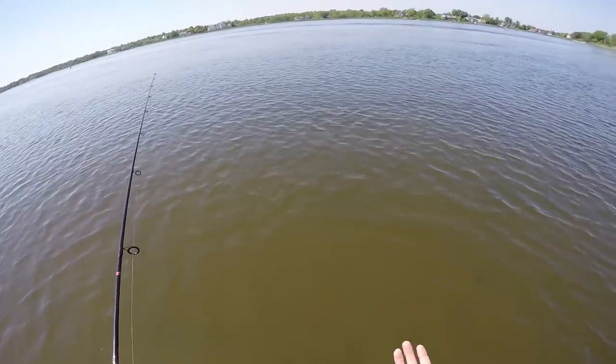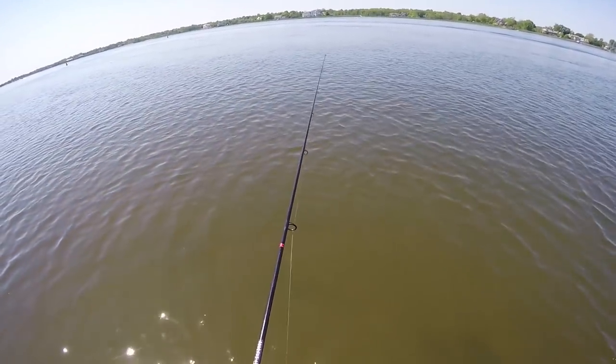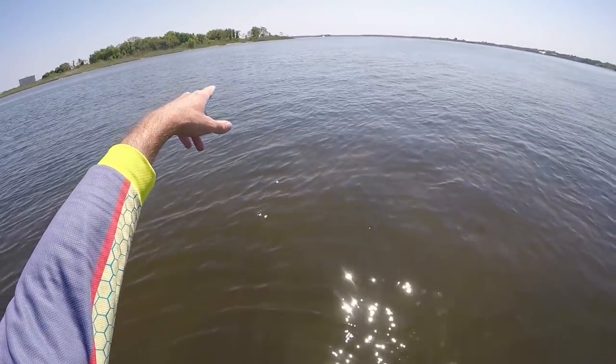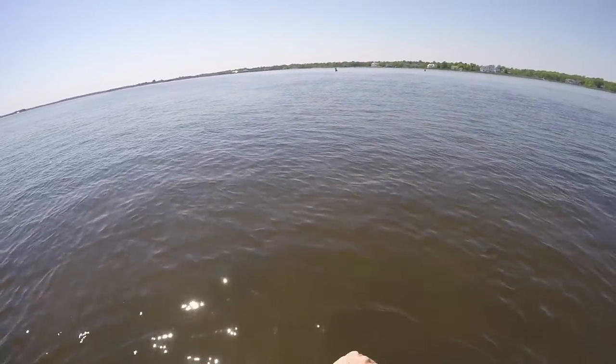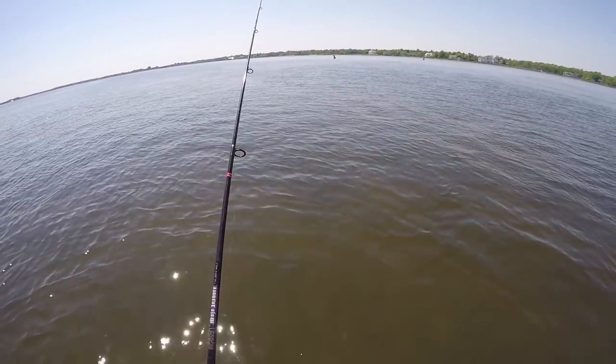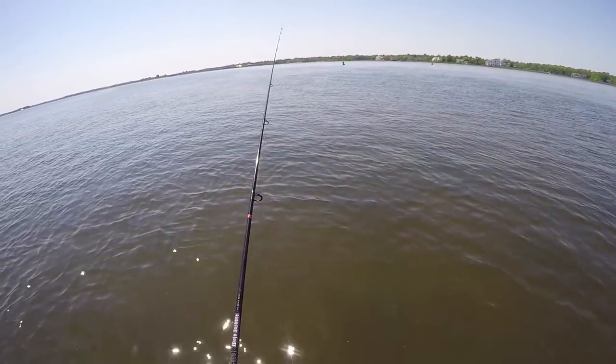It's not like it's deathly warm summer water. So there's a nice flat right here, and then there's another island, and the channel kind of goes out by those buoys there, and there's probably stripers cruising up on this flat.